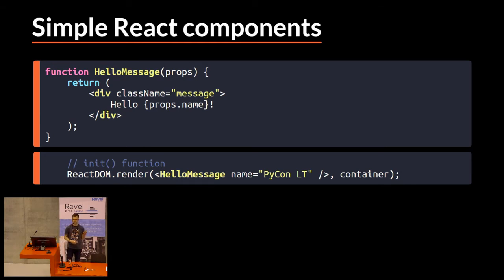Props is the standard React way of being passed something like HTML attributes into your component. And the function itself returns HTML, basically. In this case, a div with class message, and then hello and the name from the properties within that. So if all goes well, it should print out hello PyConLT, because PyConLT is what we're passing in as name in the init function at the bottom.